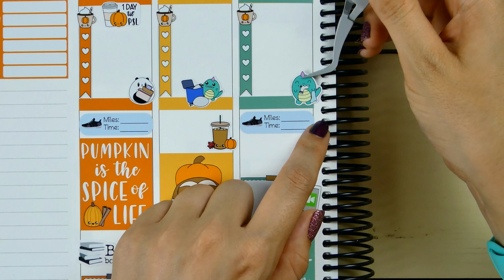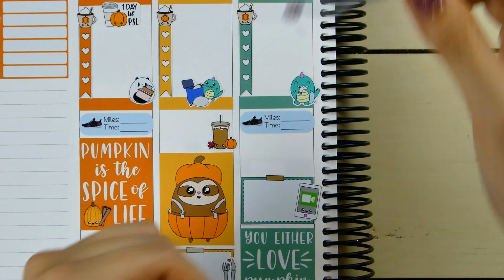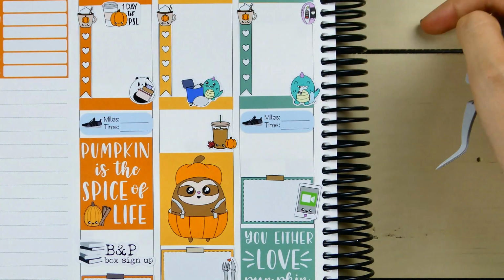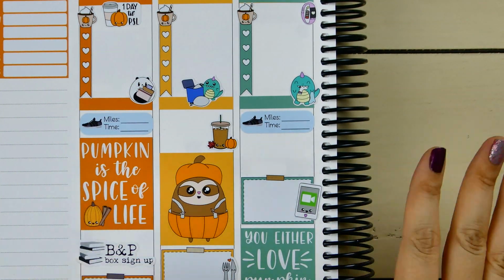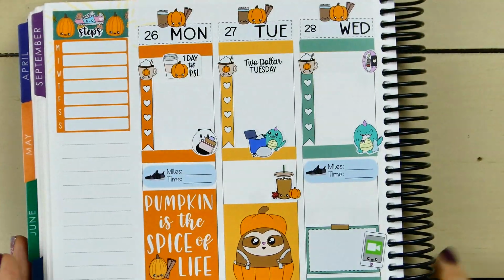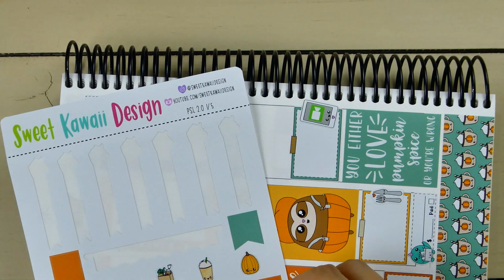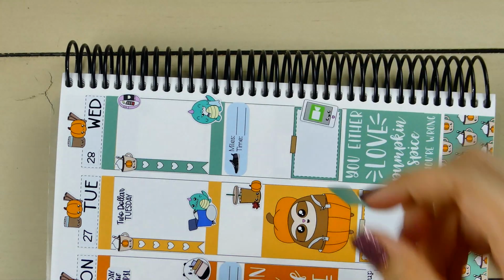On Wednesday, I am FaceTiming with my friend Stephanie, so I put down that sticker. I also need to do a load of laundry and charge my Fitbit. I wanted to make sure to use that $2 Tuesday sticker that was included in the kit. And in that space above the FaceTime, I'm using that Kiss My Fluff sticker.